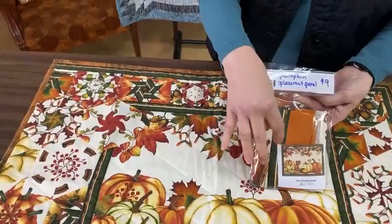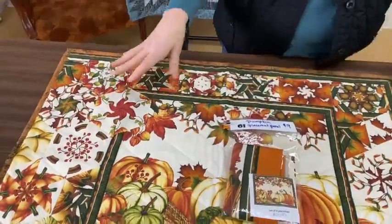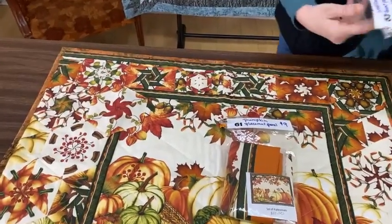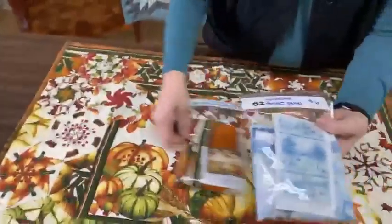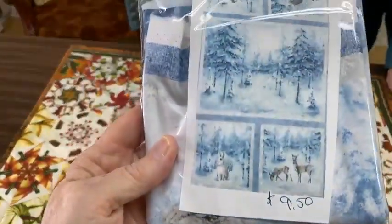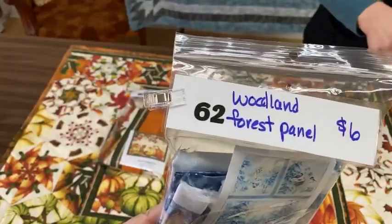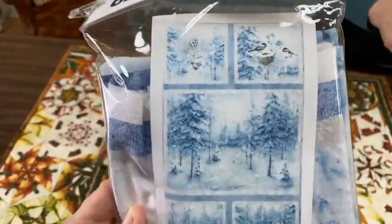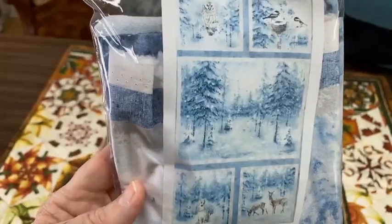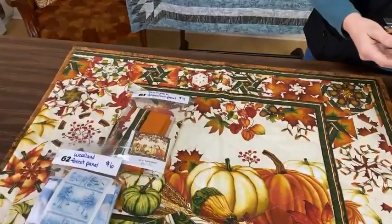So they're regularly $12.50 for the four, or $9 now on the sale, because we only have, like Deb said, two sets of those left. Mm-hmm. This is a beautiful woodland forest panel, and I believe there's just one of that one. That fabric, we showed it early in the season, and it sold out, and then we were waiting for more of it to come, and it never came. I think we have layer cakes of it. Oh, layer cakes of it. You're probably going to see those yet this year, because we'll do something else with those.